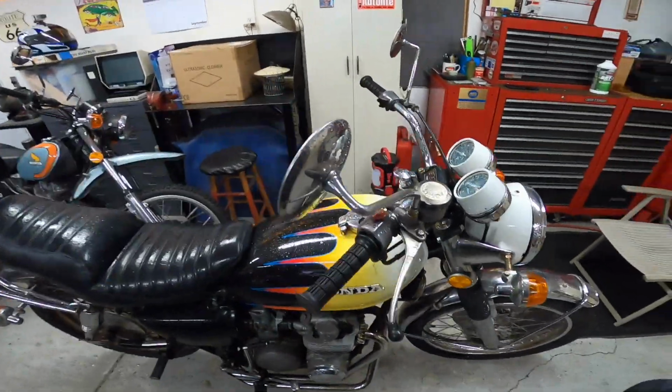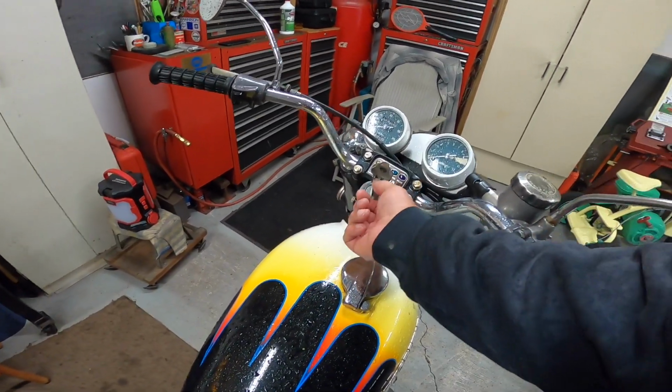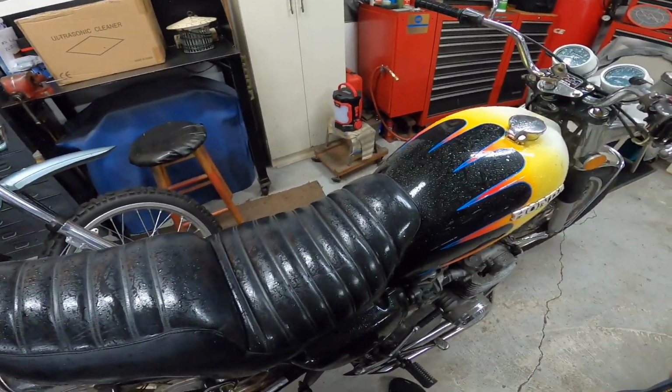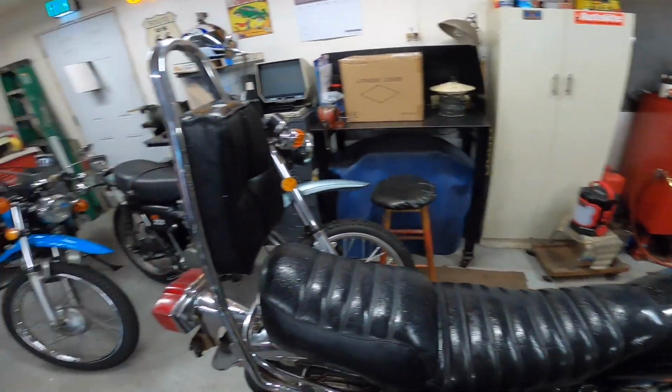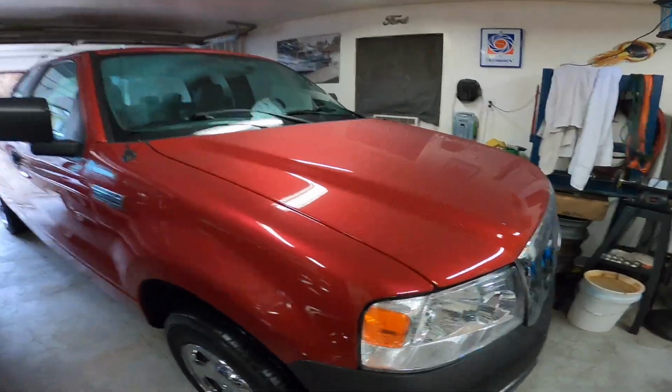I'm soaking wet, so let me get the key right here. So it did come with the key. The battery's dead, if it has a battery in it. We'll pull a seat up and have a gander here in a minute, but I'm going to dry the bike off, myself off, and the truck. That's the first time it's been wet in a long time.